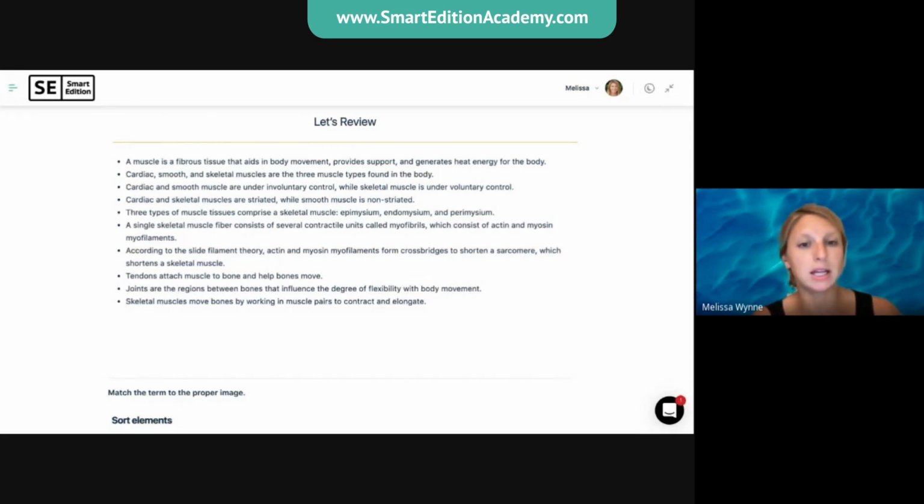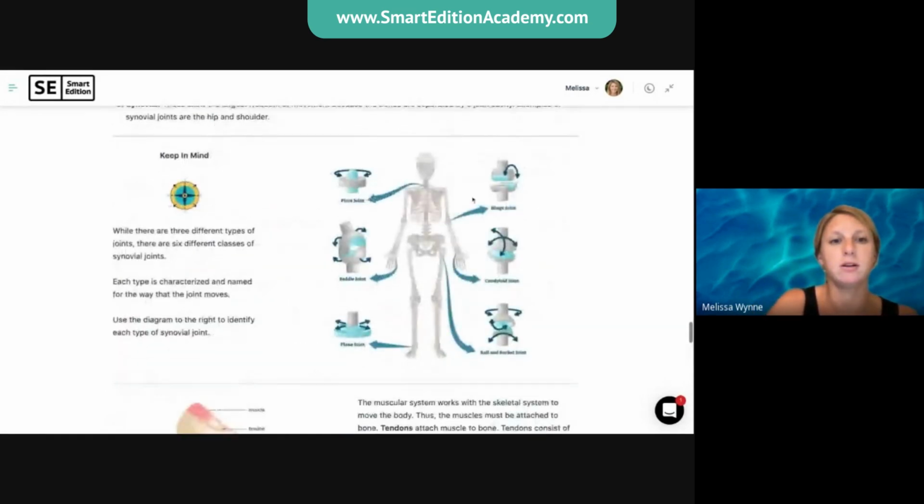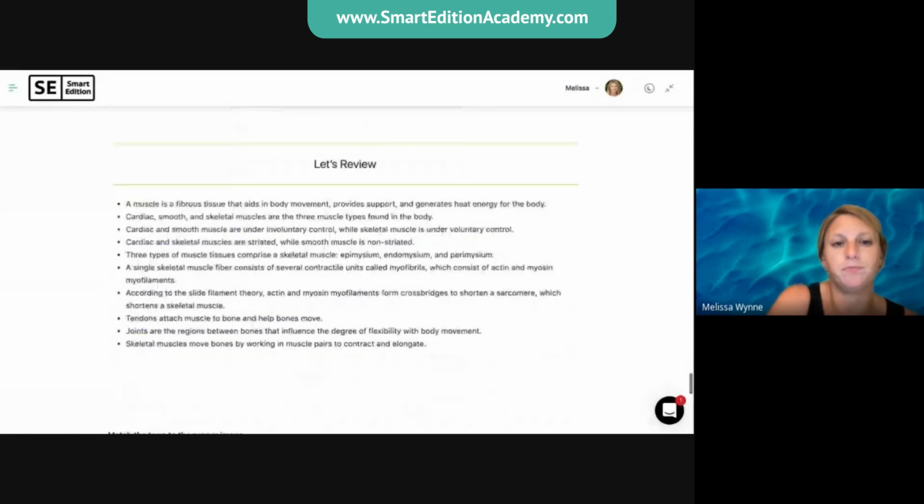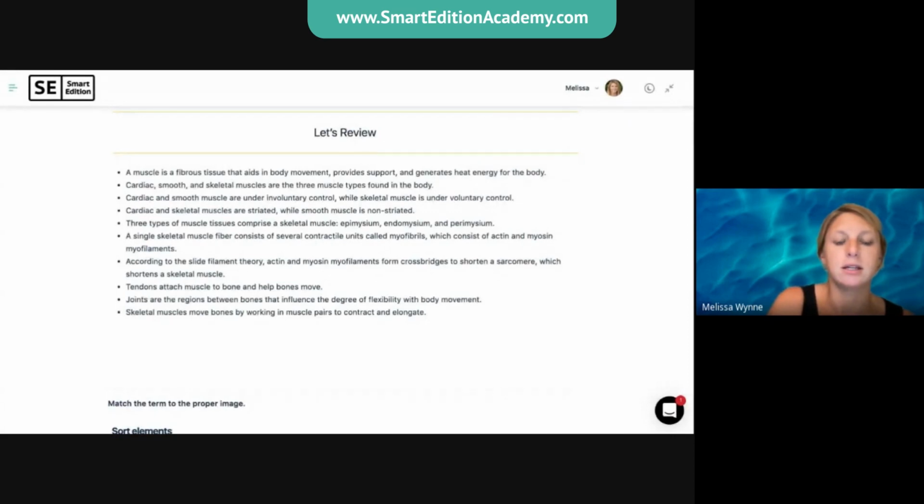We have several joints, and this is where the bones move in certain meeting spots of each bone. There's several different types of joints. We saw that over here. Several types of joints. They move in different ways. So just know what type of a joint, know all the joints and know what they do. Know where you can find an example of that joint. And muscles work in pairs to move the bones, right? We need two of them to help contract and elongate the muscles in our body.